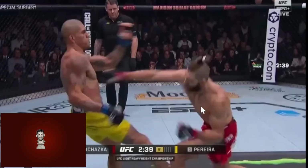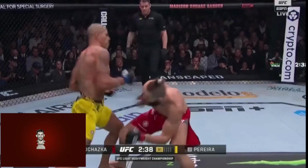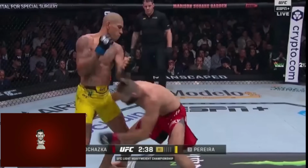Jiri starts to counter these low kicks by throwing punches, which is a great idea. That's the main counter for naked low kicks. The problem is that Alex's low kicks are so fast, it's really hard to punish them. So we have a jab from Alex. Pereira slips on the outside of it, kind of crouches in, and goes for the single leg.